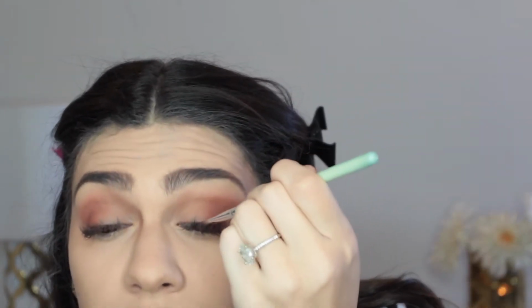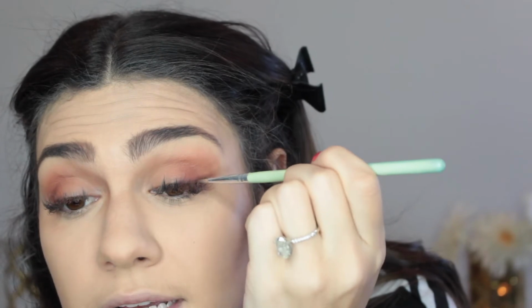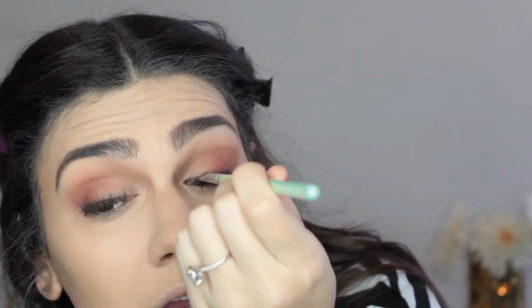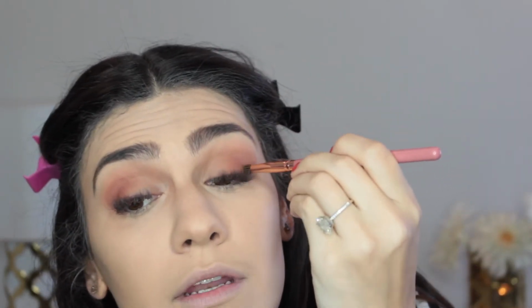So what I do is I just line the top of my eye. And if you can't hold your hand steady, just kind of stamp it. It doesn't need to be perfect. It's going to be a really messy look is what we're going for. So then I just take a pencil brush and I'll take one of the original shades that I used and we'll just kind of messily make sure that that's blended out. So you can see that it defines my eyes, but it doesn't do anything crazy.